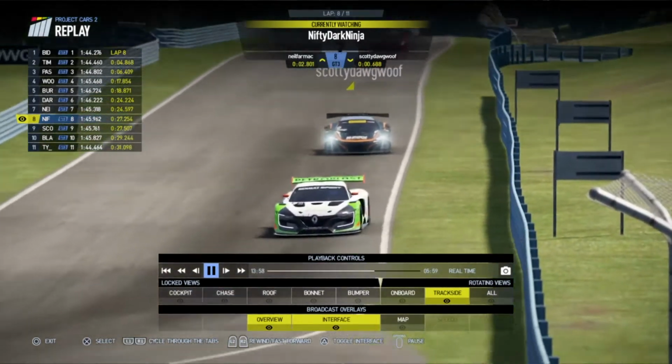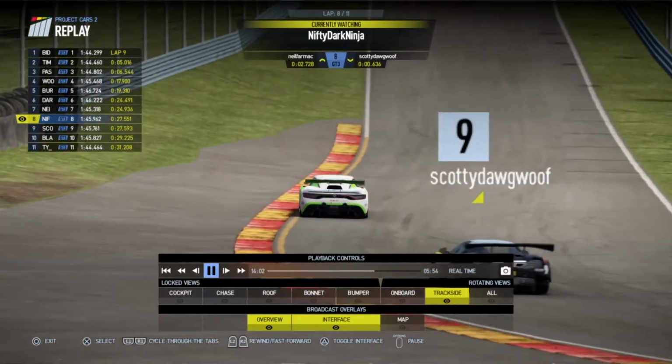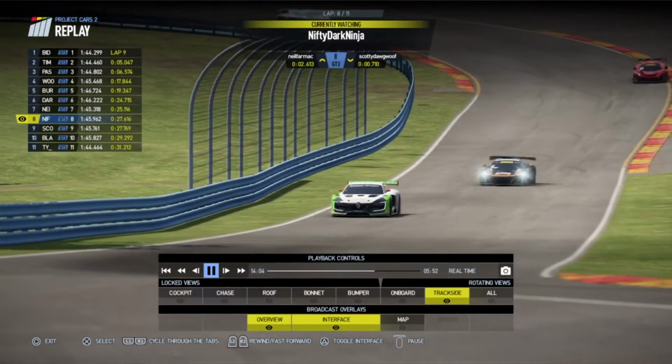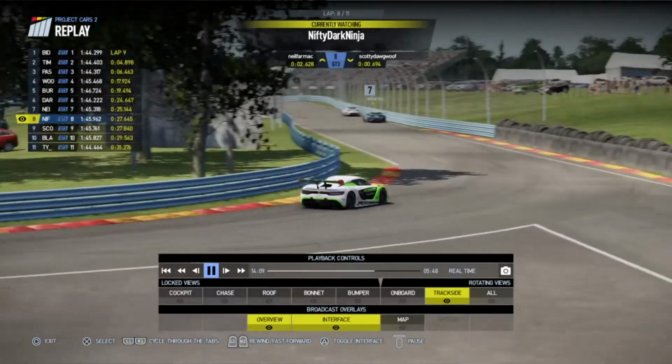But Nifty Dark Ninja is in 8th. Back to the racing action. It's Nifty in 8th, Scott in 9th. They are still quite close together. Scott, I dare say, is actually catching Nifty Dark Ninja now. He's starting to get his head in the game. But TY is approaching the back of Blake as well.